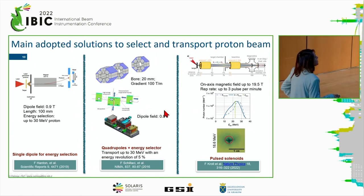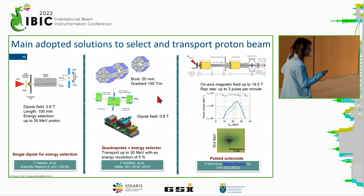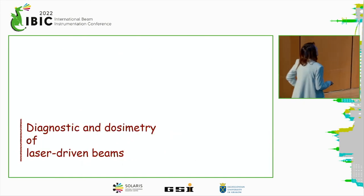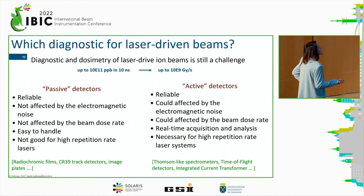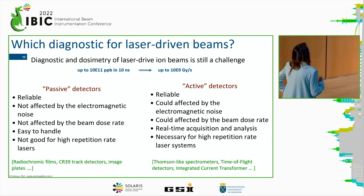In this case, a very good level of reproducibility shot by shot of the laser and uniformity of the beam was observed. Regarding the diagnostics and dosimetry, the topic is a bit complex because, again, we have an extremely high intensity beam, up to 10^11 particles per bunch in 10 nanoseconds, which means we have 10^9 gray per second. So this means that the dose rate is extremely high.